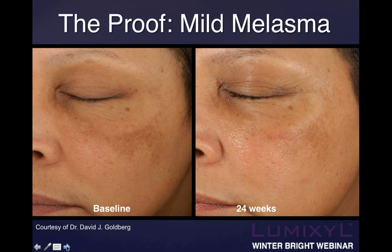In the next slide, the thing too, I just want to remind everybody, when they're looking at this, is that it's not bleaching out the skin. It's just working on the overproduction of melanin and just targeting those cells. Absolutely, absolutely. We definitely don't want to bleach out skin, but we want to return your normal skin tone to where it was before.